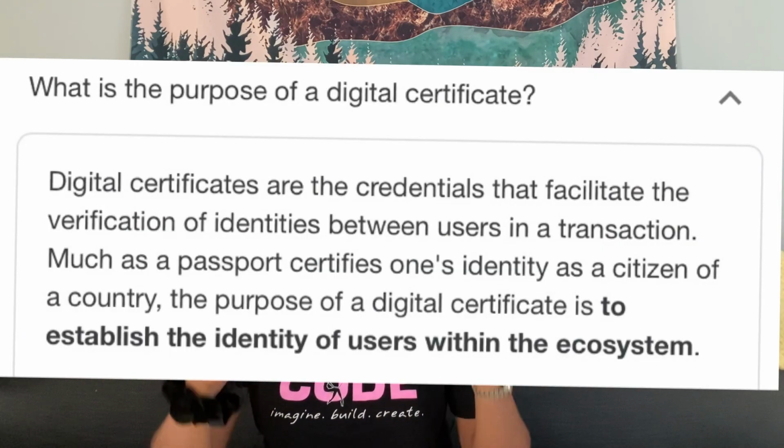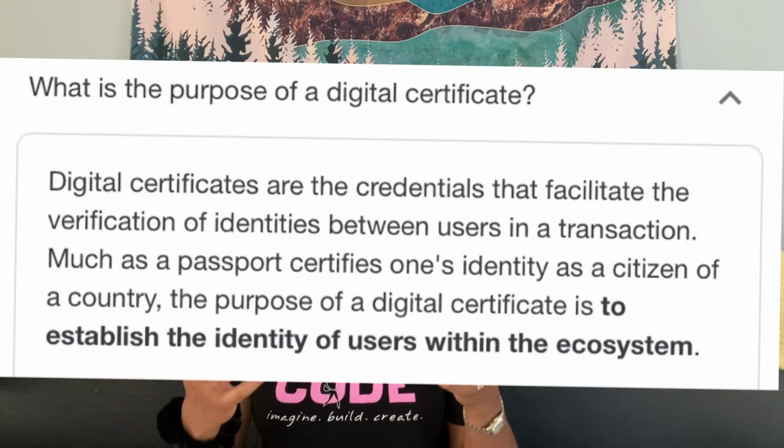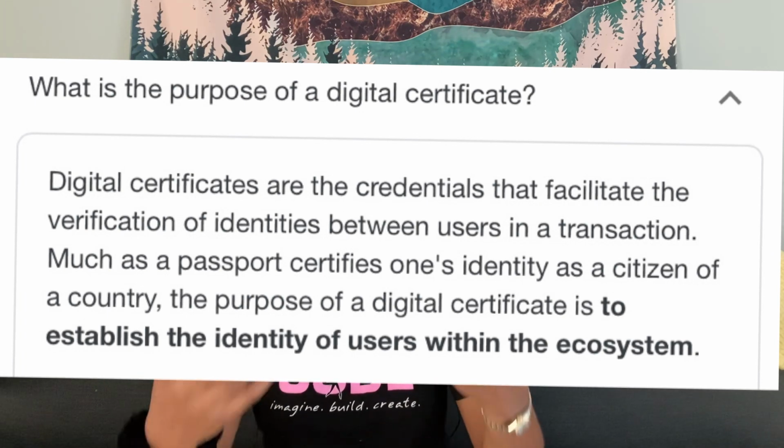This is the more confusing one, but you don't need to know the ins and outs of it. Essentially, a digital certificate is just an encryption key. It helps make the document secure. So if you finish notarizing a document and you send it to somebody, it makes it tamper evident. If somebody were to try to change something, you would be able to go in the back end and see that it was changed, right?